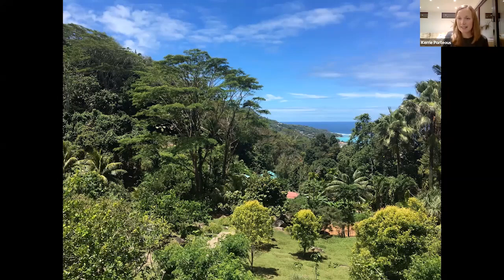We'll do some easy birding, some gentle walks. We take an excursion to the Sainte Anne Marine National Park on a glass-bottom boat, and do some snorkeling. Again, it's interspersed with some excellent food, lots of Creole fish curries.